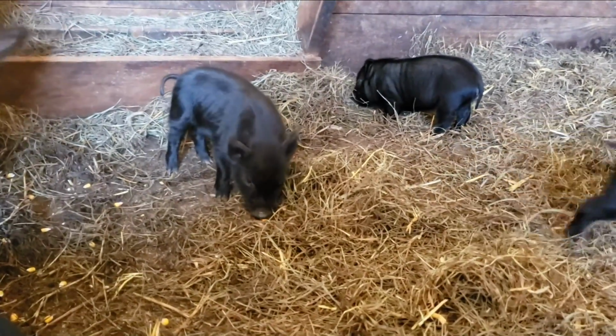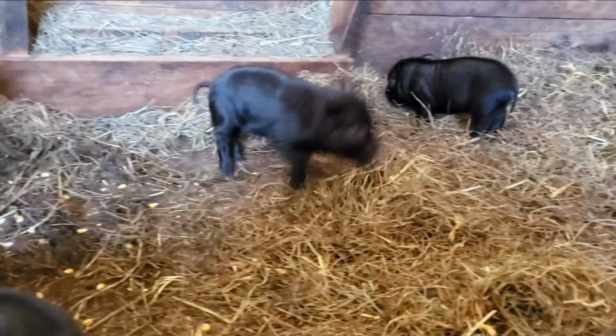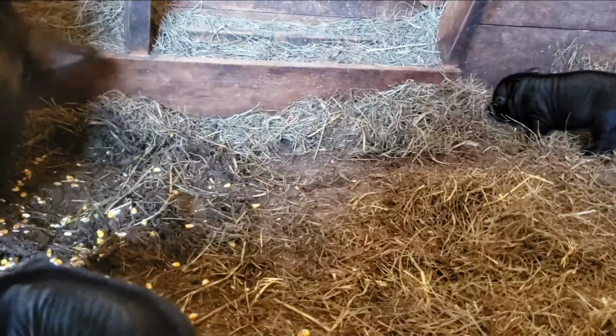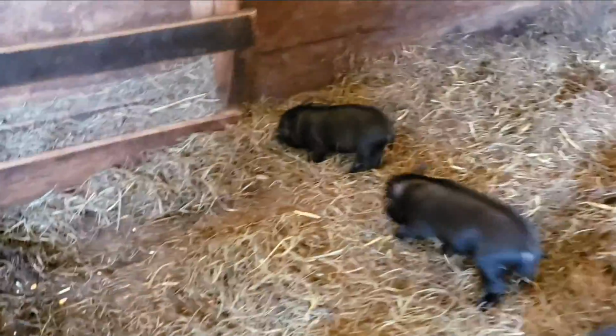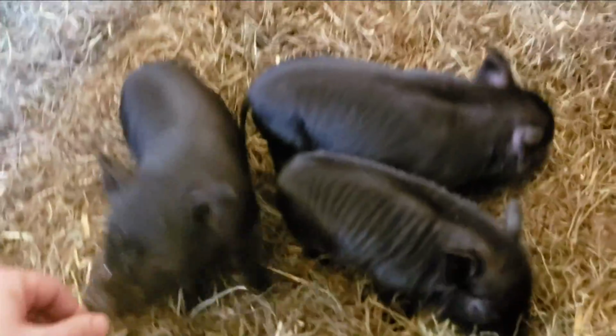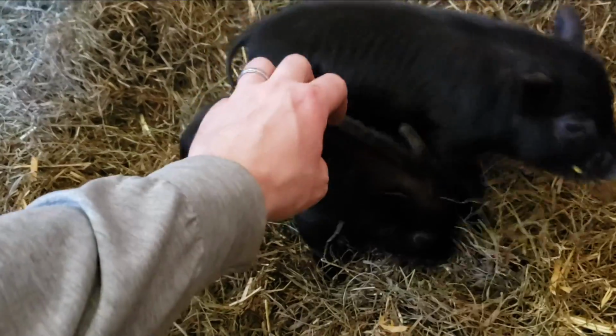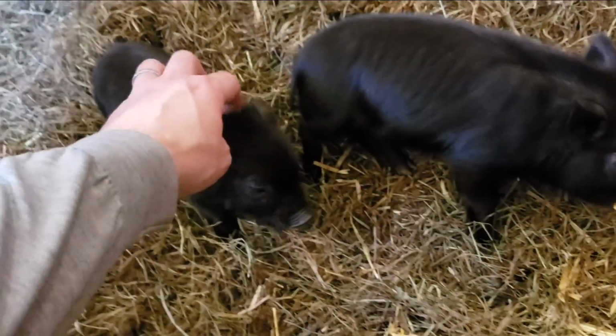I'm probably gonna choke on kernels of corn. We don't feed the pigs corn very often. I usually have that as kind of a treat. They love the whole kernel corn, and especially if we need to get them to come to us or something like that, we'll use the corn. There you go.